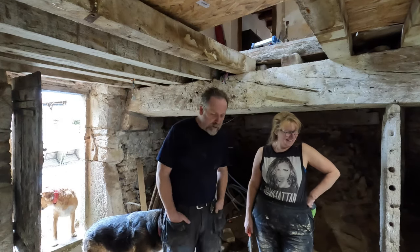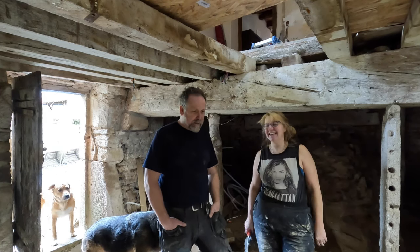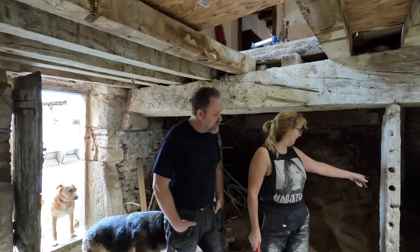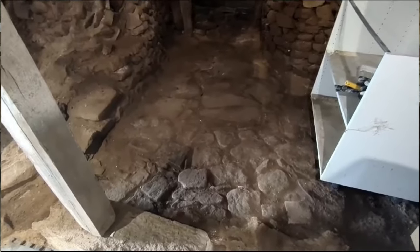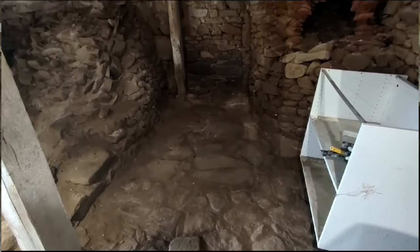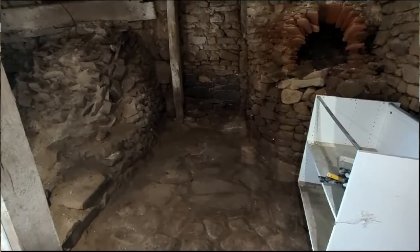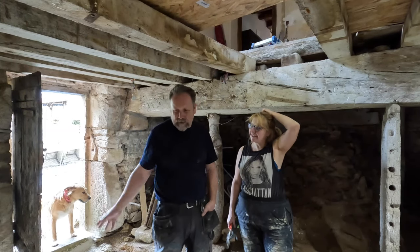Oh, it's awful. The other side of my workshop is just like a gully. And I've cleaned it down here, and look, this looks nice. Yeah, the stone continues all the way through. I had a feeling that was going to happen because of this side. I just wonder what happened to the rest of it. Surely it was the same all the way through.